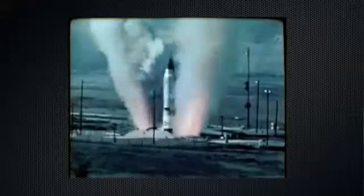Titan II, the largest and the most powerful ballistic missile in our arsenal. 54 are currently deployed at 3 Strategic Air Command locations.